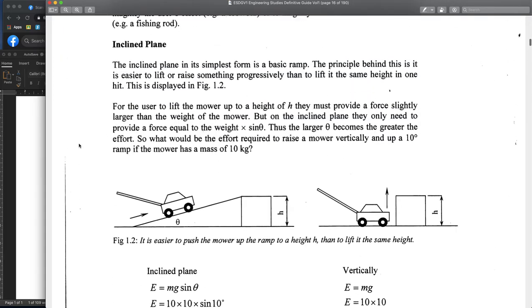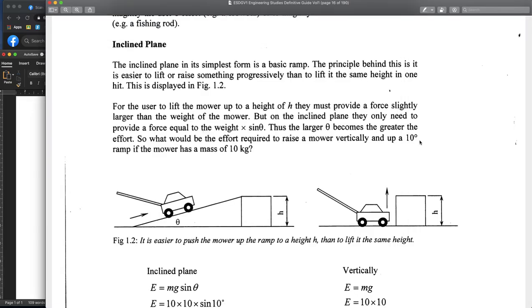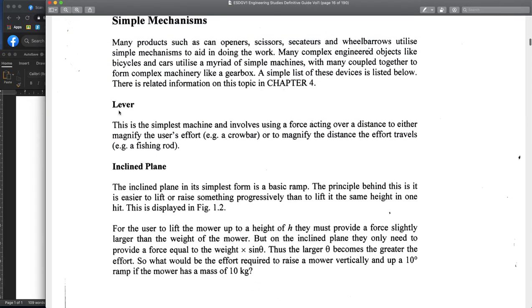The next one we're going to talk about is to balance a lever such as a seesaw, you can move the heavier weight closer to the pivot. Before we finish that one, most people are familiar with levers when we talk about things like seesaws. That's the quintessential lever. The idea is if you have a plank of wood on a pivot or fulcrum in the middle, you can balance two objects.